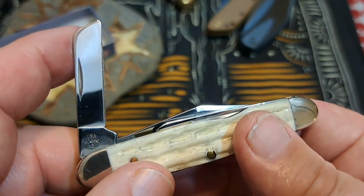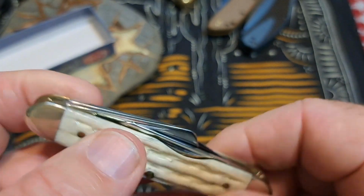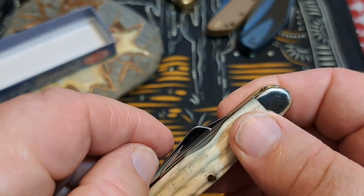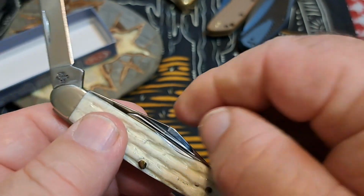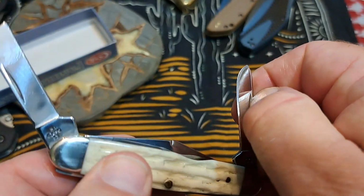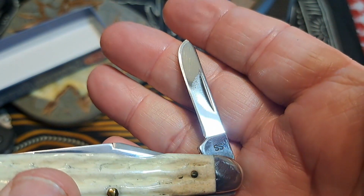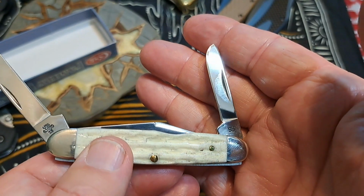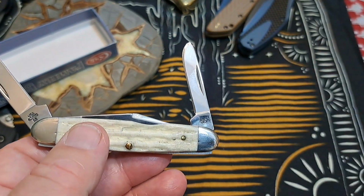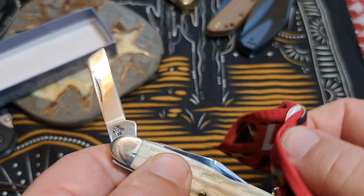It is stainless steel. Ooh, having a hard time getting that. Yeah, it's all ate off. There you go. It's a spay blade. Look at the polish on these, it's just phenomenal. Man. Yeah, I'm happy with this knife.